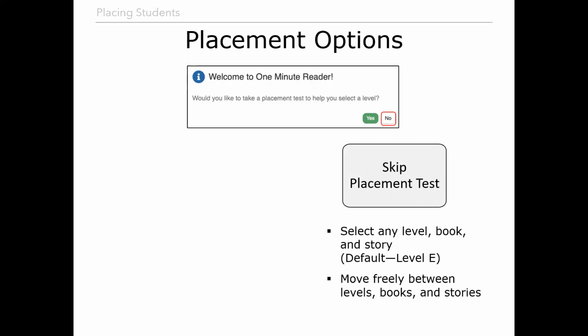Now, if they skip placement, it doesn't mean they're not able to do placement at a different time, okay? So perhaps you want to use 1 Minute Reader Live as independent time. You can get your kids going immediately. As soon as they're added to the program, they have access and can start working. But if in a week or 2 weeks you do want to take them through placement, or have them take themselves through placement, that is always available. Even if they select no at first, that doesn't mean they can't do it at some other point.